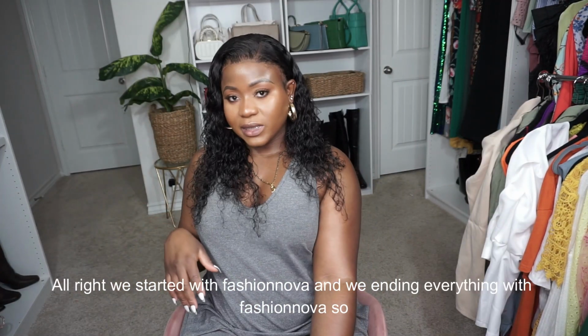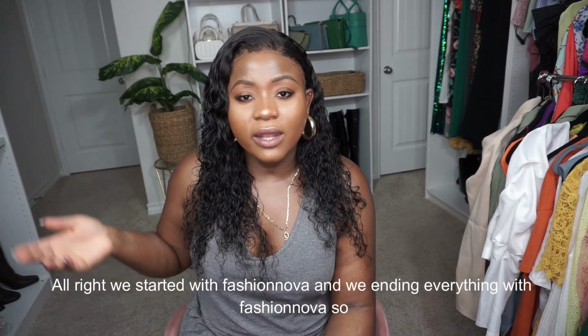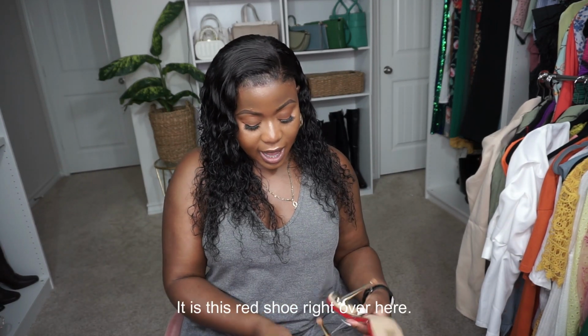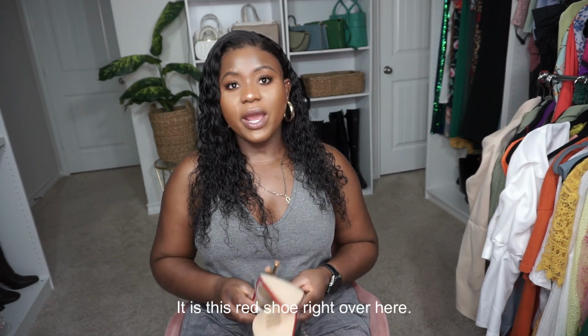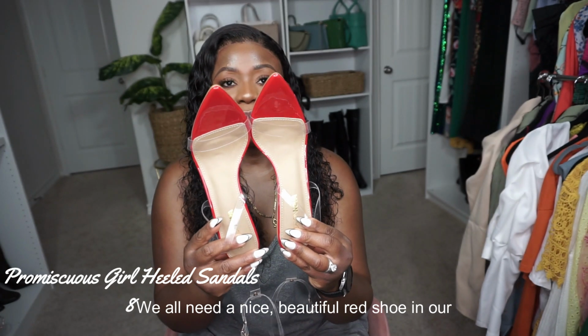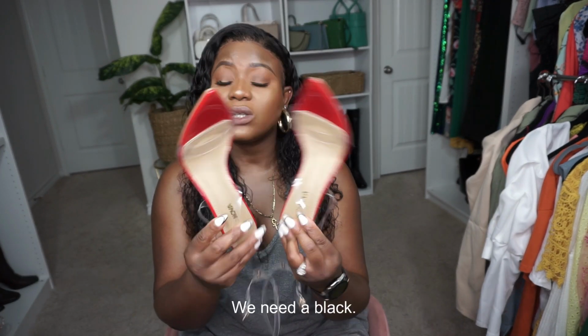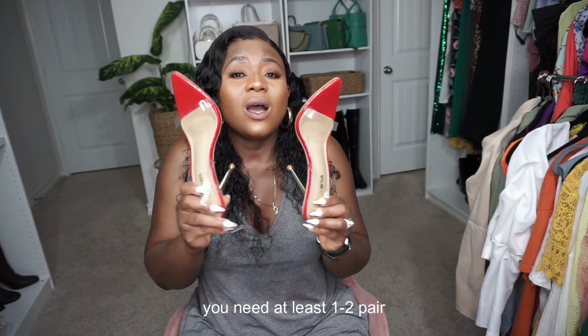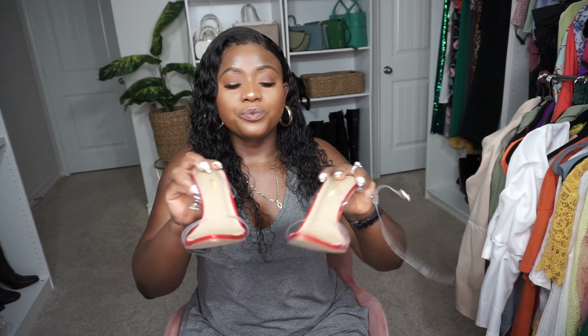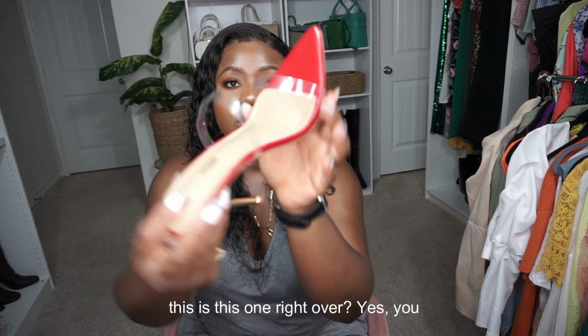All right, we started with Fashionnova and we're ending everything with Fashionnova. So the last shoe that I got is this red shoe right over here. We all need a nice, beautiful red shoe in our closet. Just like we need a black shoe in our closet, you need at least one to two pairs of red shoes in your closet. So this is this one right over here.